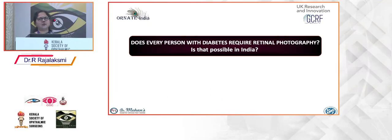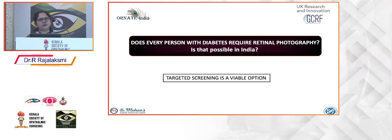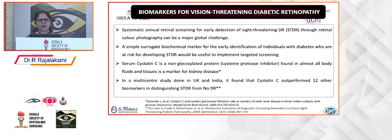But is it possible to take retinal photographs for all the 100 million people with diabetes in India? Is it going to be possible? So I think targeted screening, about which Dr. Thomas spoke so well, is what I'm going to highlight here. Cystatin C, as he rightly mentioned, can be increased in people with kidney disease. But the study he told about found that cystatin C outperformed 12 other biomarkers in significantly distinguishing sight-threatening DR from no DR.